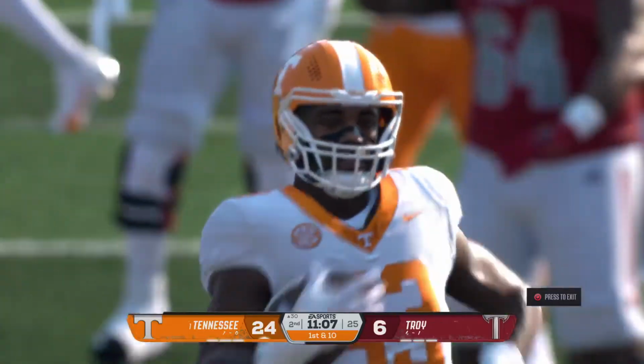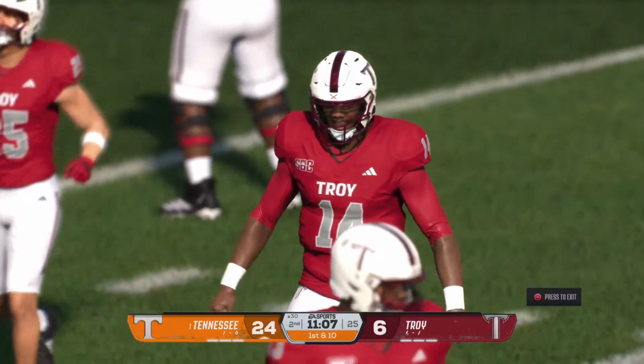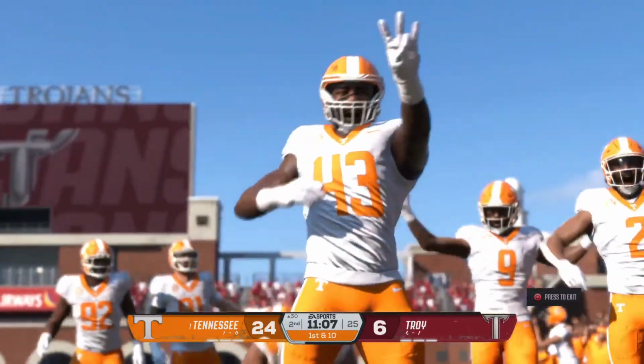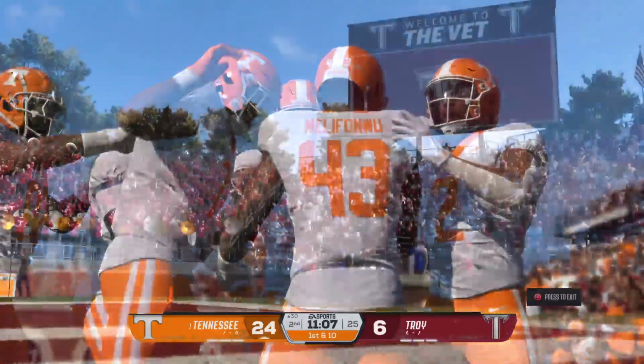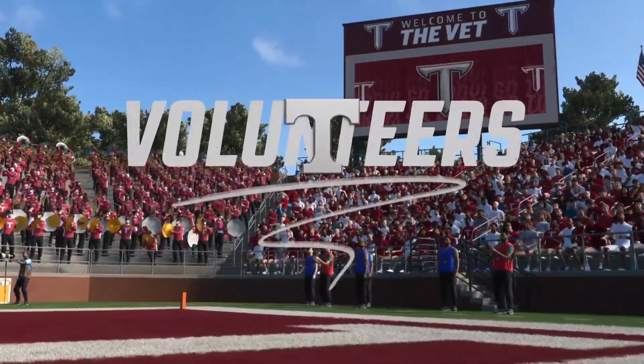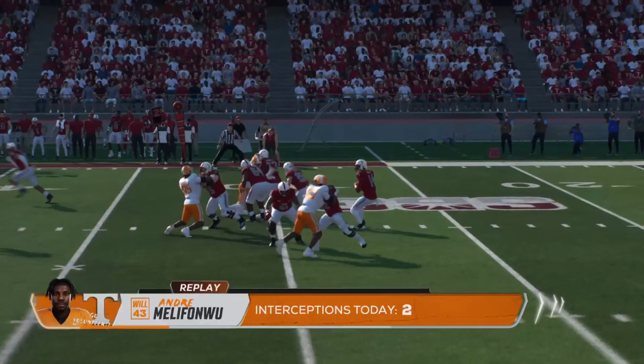Never really got that return cranking, but the offense is set up at the 30. I'll tell you something. In college football, you're lucky if you get 2 interceptions in a season. This guy now has 2 interceptions. In the first half of this game, he's been reading the quarterback's eyes, and he has been everywhere, an absolute ball hawk.